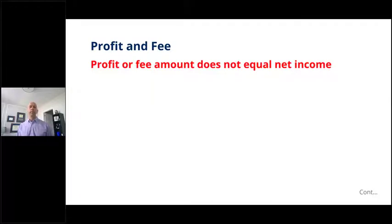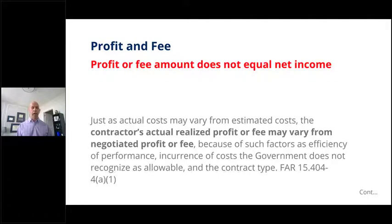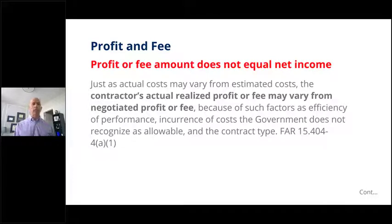So it's important to note that profit or fee does not equal net income. This is one of the conversations I've had to have with non-accounting folks in the government. They don't always understand really what profit or fee is. They think, well, if I negotiate 10% profit or fee to a contractor, then they've got 10% of money they can put in their pocket. Well, that's not necessarily true.